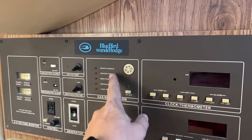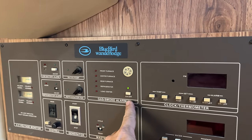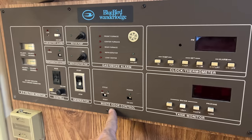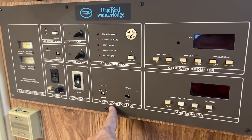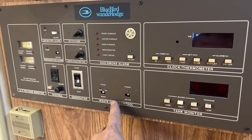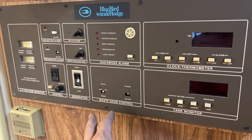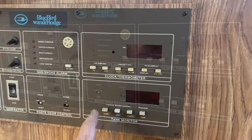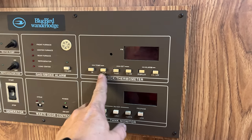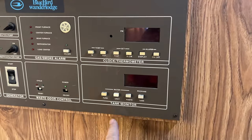This bus has 5 built-in smoke alarms. We can turn them all on and off from the switch here. It also has a waste odor control system. And I believe what this does when you turn this on is it periodically heats the black tank, helping to have everything degrade in there. Over here, we can see the temperature inside and outside. We can also set an alarm.